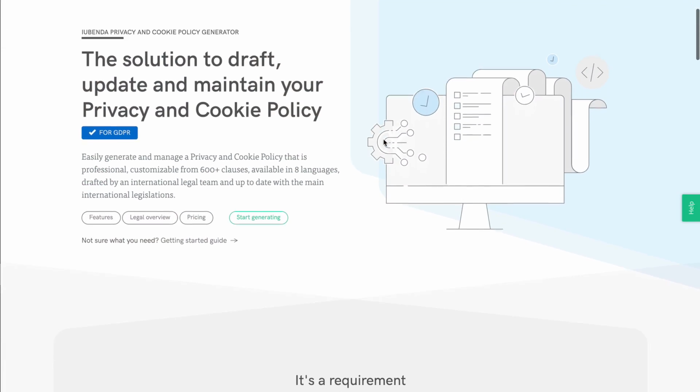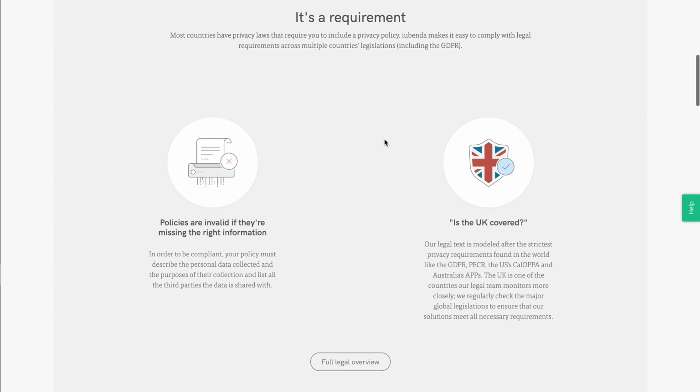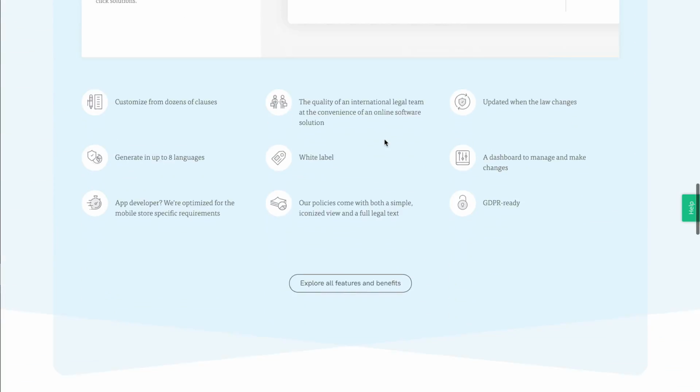Now the next plugin I'm going to recommend is actually attached to a service, and that service is Iubenda. Am I saying that right? It just never sounds right. Now what Iubenda offer is an easy way to create your privacy policy and your cookie policy and all that kind of stuff. And basically this plugin then enables you to easily add those things to your WordPress website.